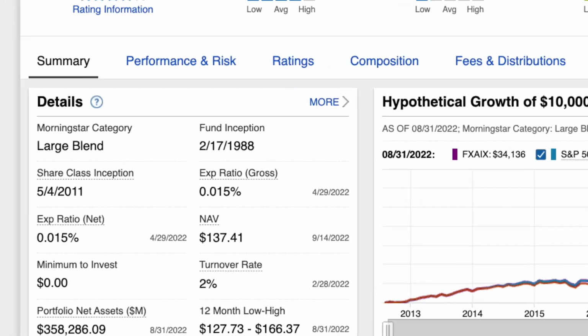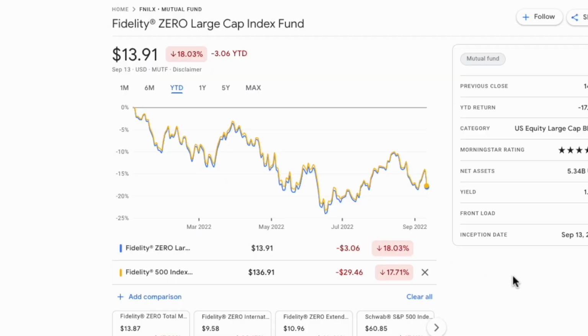I mean, Fidelity's own S&P 500 index fund, which is a branded S&P 500 index fund, has an expense ratio of 0.015%, which is almost free. You can clearly see what I'm talking about. The Fidelity Zero fund is down negative 18.3%, while the Fidelity 500 index fund is down 17.71%. So even when you factor in Fidelity's 0.015 expense ratio, it still comes out on top. And it comes out on top pretty handily. But as you saw, there were other time periods where the Zero fund actually outperformed the S&P 500 index fund, so that is something that you need to consider.